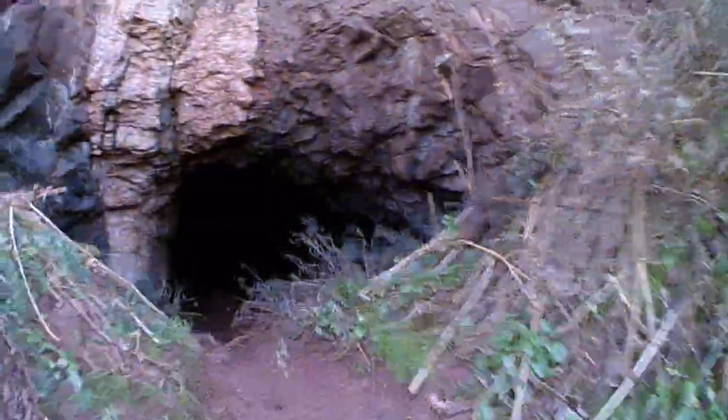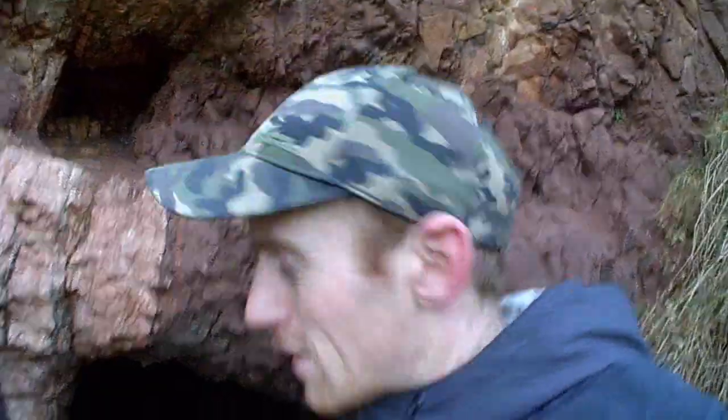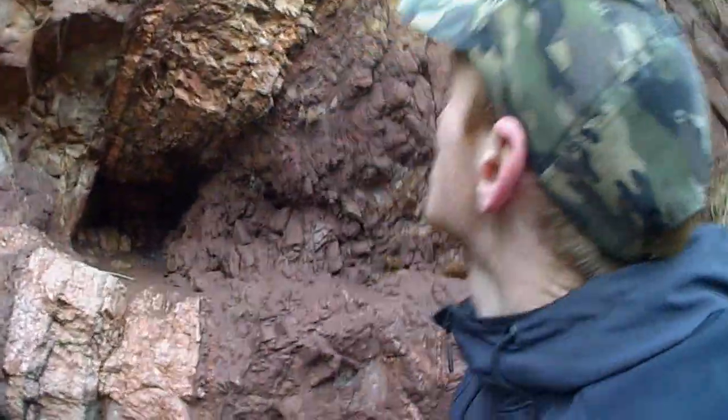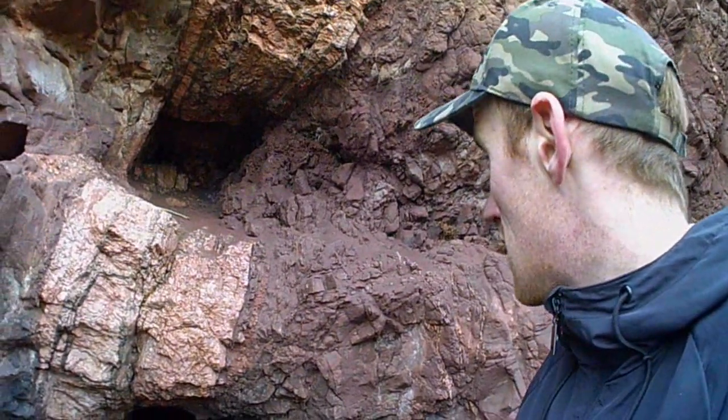It's unreal. Here we are at the entrance. It's a hole into the centre of the earth. You can see here how the hole's formed under the weak seam in the rock. Here we go, folks, we're going in. It's going to get dark. I might edit out the dark part and then you'll see light again straight away, or you can just listen to my voice. Here we go.